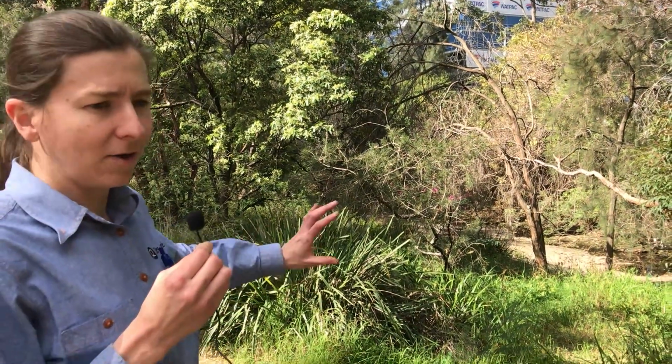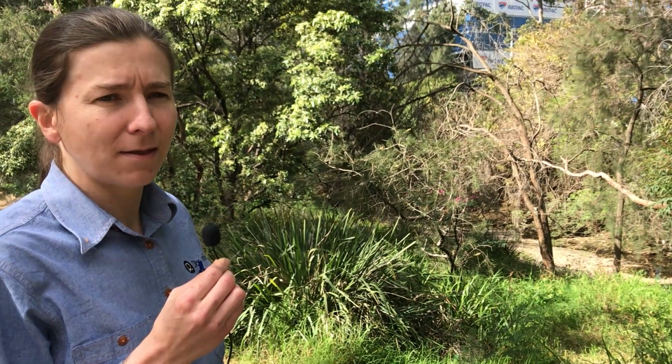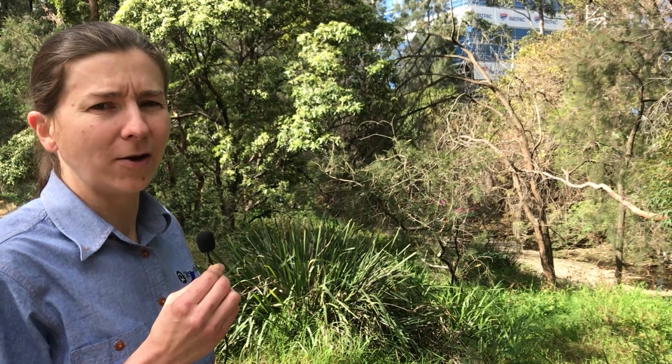In the past this might have been augmented with planting, but we always have a focus on regeneration first, and replanting is done as a last resort in the most degraded areas where we're not expecting that to happen.